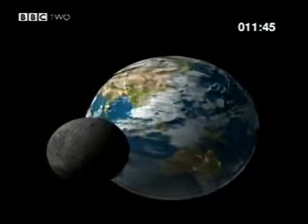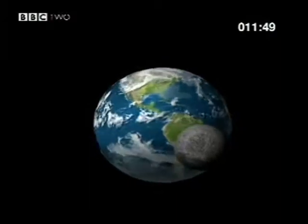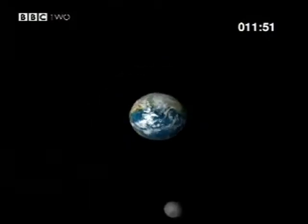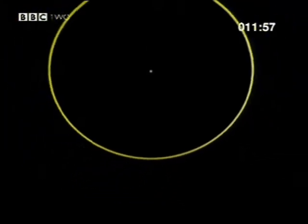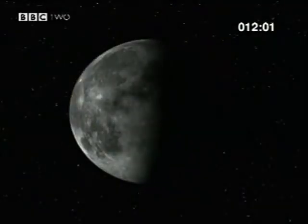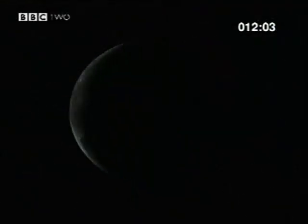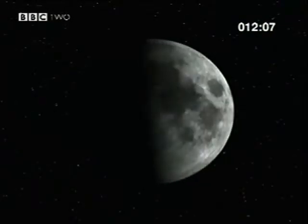The Moon is 3,500 kilometers across, a quarter the diameter of Earth. The Moon's orbit is now some 384,000 kilometers away from Earth and takes 27.3 days to complete. As it orbits, the Moon appears to change shape as we see the phases of the Moon's lunar cycle.